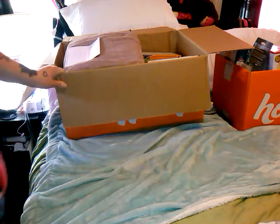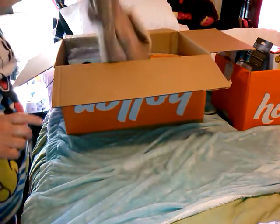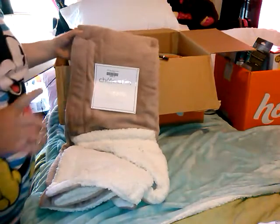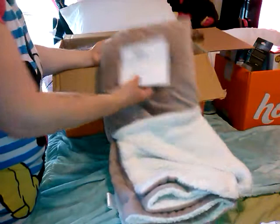At the time, the blankets were still $6 again. Now, this is supposed to be a peach. That looks like a light tan to me. That is definitely not a peach. It does not look like peach at all.